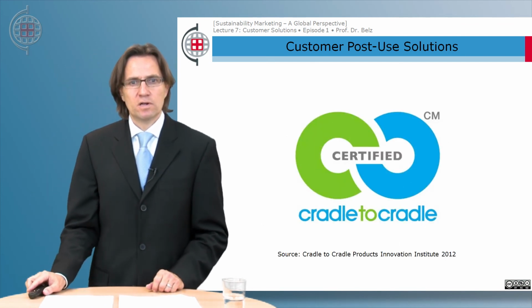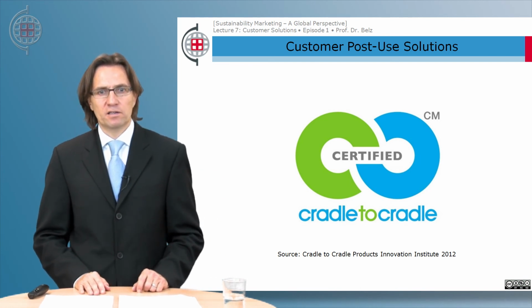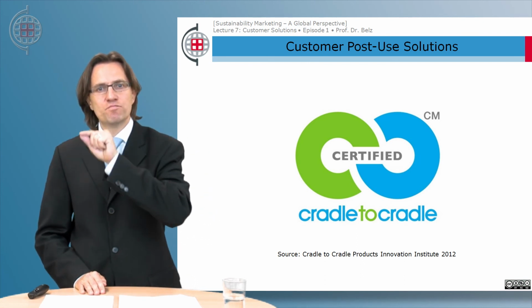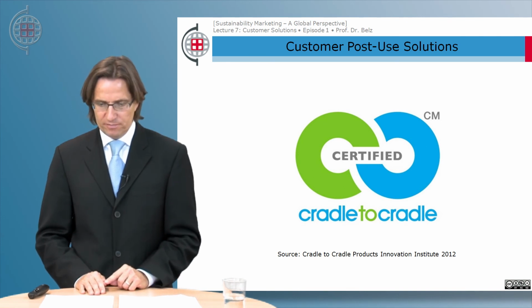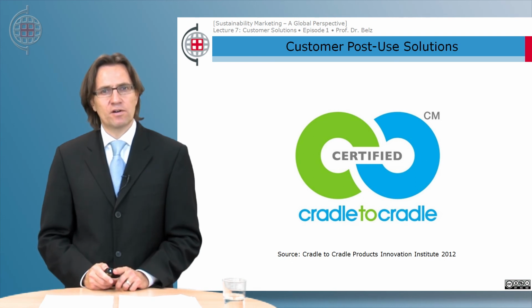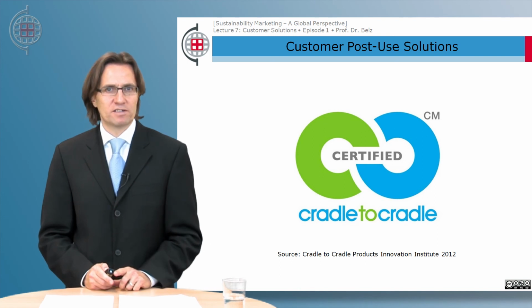A new certification and label is the Cradle to Cradle label by the Product Innovation Institute, showing to have a kind of endless loop similar to natural cycles. So these are the different kinds of solutions offered by companies for customers from a sustainability perspective.